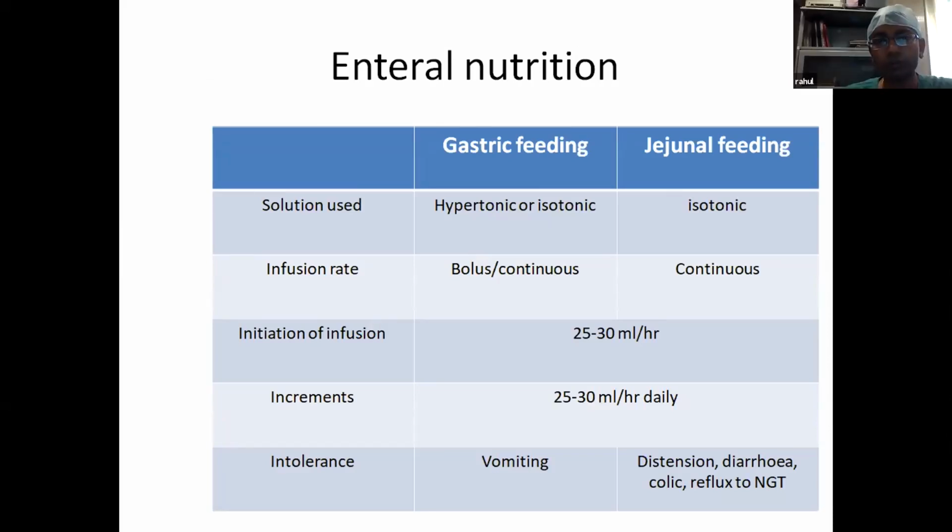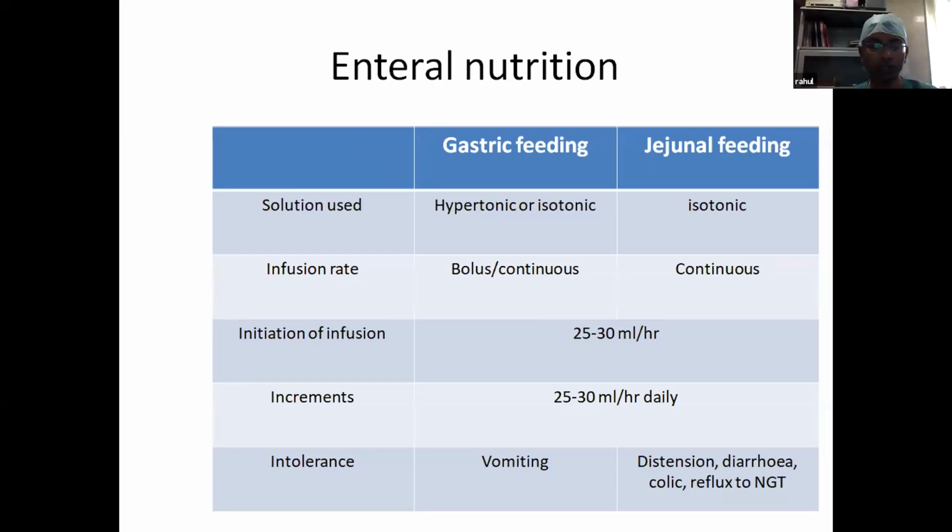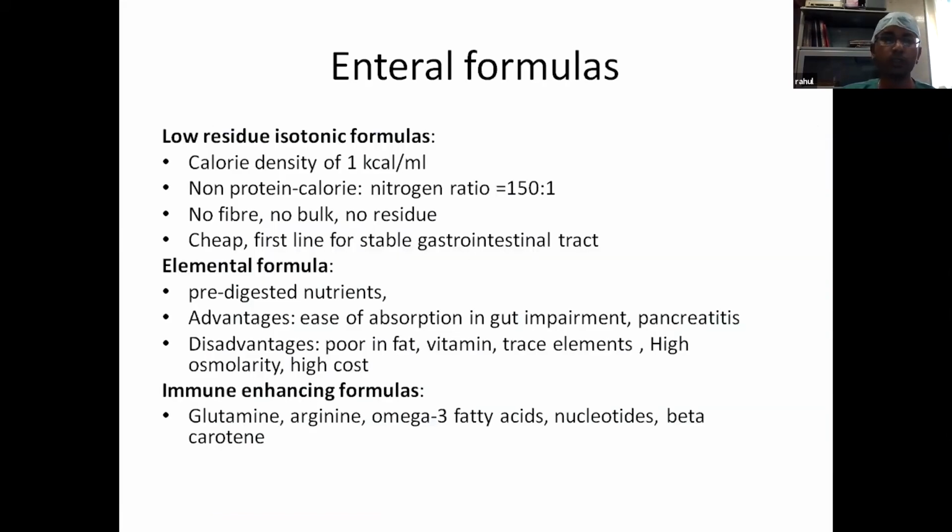Now, what are the solutions which can be given through gastric feeding or jejunal feeding? When you are considering a gastric feeding, it can be a bolus feed or a continuous feed, and you can use both hypertonic or isotonic solution, but preferably one should use isotonic solution. When you are considering a jejunal feed, the infusion should be continuous and only isotonic fluid should be used. Initially, we should start with 25 to 30 ml per hour of feeding, and following that, we can increase it every day by 25 to 30 ml to the desired level. The amount of calories depends upon the stress factor of the patient.